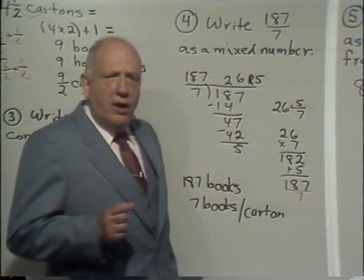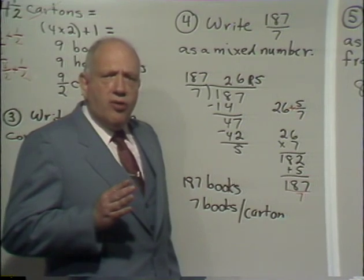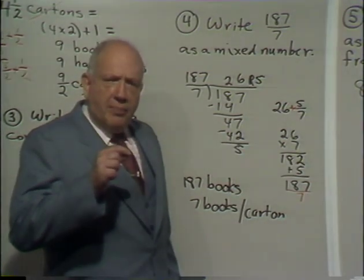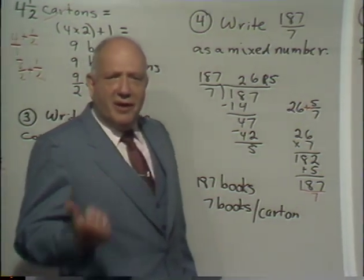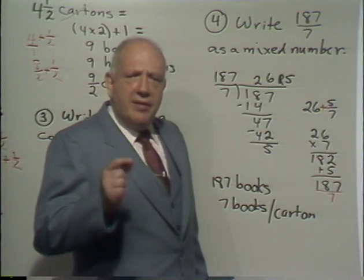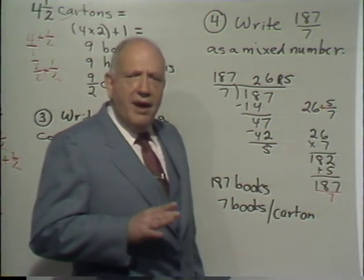Let's do one more before I get to the main theme of today's lesson. Right now, I just want you to become familiar with how you take an improper fraction and convert it into a mixed number, and conversely, how you can take a mixed number and convert it into a common fraction. Let's practice just one more time, and I'll get to the punchline.